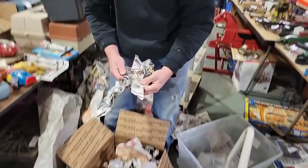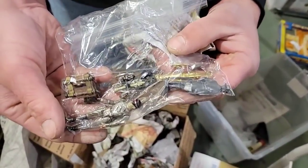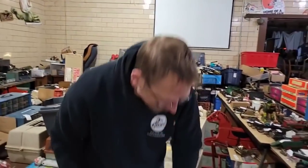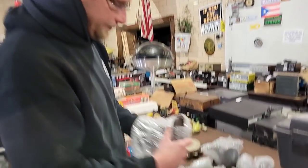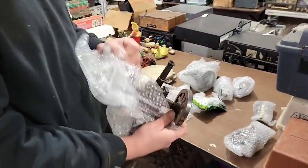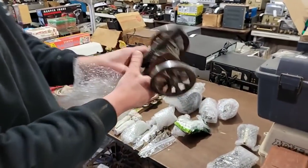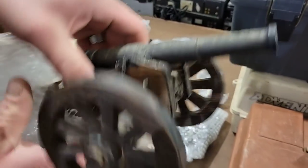We'll have to clean up this mess. Who knows what else we're gonna find. Look at these little dudes. So, I'm excited. I love toys, love my job. Let's see what else we find. All right, so much more to go through, guys. I opened some of these up just to speed up the process. That's pretty ornate right there. Very detailed cannon.